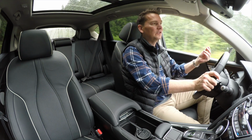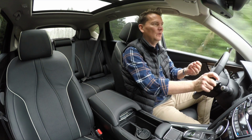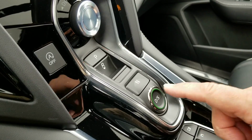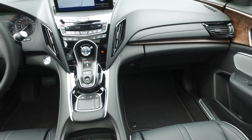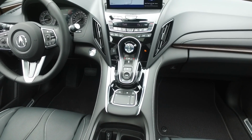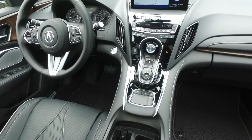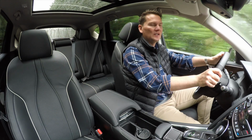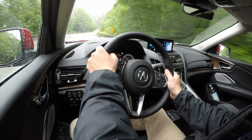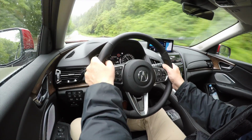So that is all good stuff. It's done, of course, to give you better efficiency, but you also get more power. So that's good. 10-speed automatic transmission. It's not a ZF unit like they have in other Honda and Acura products. This is an in-house 10-speed. And when you match it to this, it does a very good job. I'm finding no stuttering or jumps in between gears. It's actually really quite good.